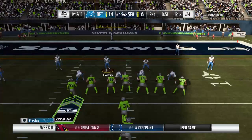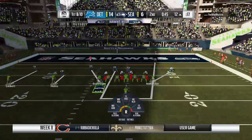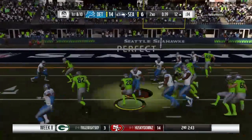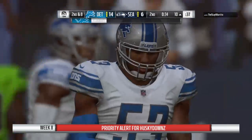An inaugural trip to the red zone here for the Seahawks. It's 1st and 10 from the 12. The pitch goes to Penny. And he'll get this one down to about the 10-yard line. 2 yards on the pickup there. It'll be 2nd and 8.